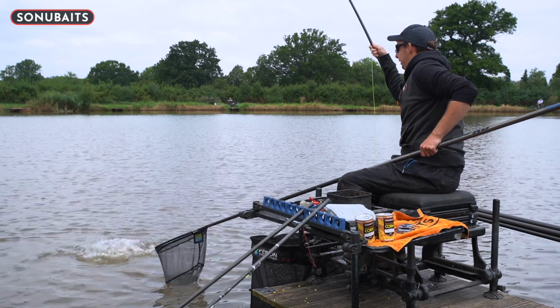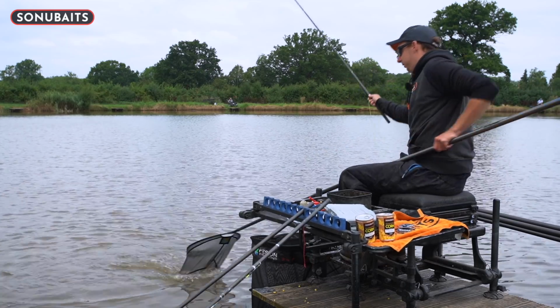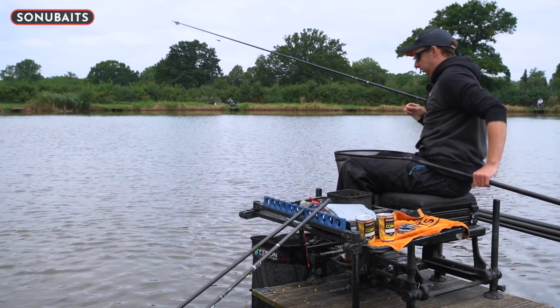So that 11 Dura slips, getting them under control nice and easy. There we go, another nice fish. I think we'll catch a few more and then we'll catch up in a bit, see how I get on.